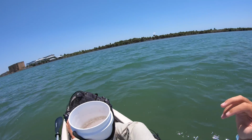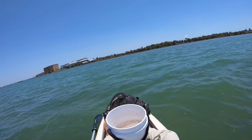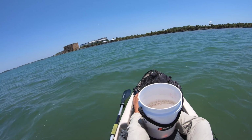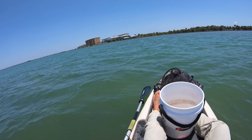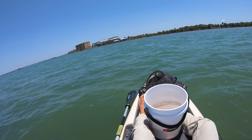So I've anchored up, and I'm gonna be throwing out some pieces of cut thread fin, and I'm gonna see if we can pick up 1 or 2 more sharks. I got the wire rig out there right now with half a thread fin just sitting on the bottom. Got loose drag right now. Just wait for someone to pick it up.